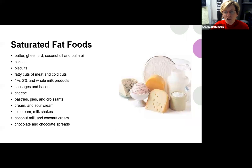So when you're looking at your saturated fat for the day, you're going to want to try to minimize the amount that you're taking in. And again, if you're having something that has more saturated fat in it for one of your meals during the day, then for the rest of your snacks and meals that day, you want to have foods with less saturated fat.